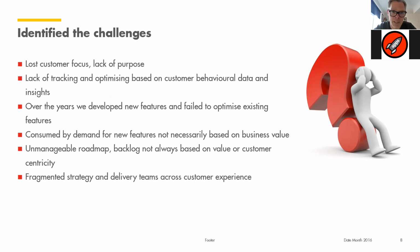And if you're not putting a lens of value across that, and you're also not looking at the centricity of the customer, we had a fragmented strategy and delivery across the whole experience. And I'm talking not just the app. You've got all the digital channels, web, social, and the customer experience on the forecourt. It was fragmented. It wasn't all singing from the same hymn sheet, if you like. You take Shell Drive. We had that as a feature in the app, but you'd never find a whisper about that in another channel or on a forecourt.